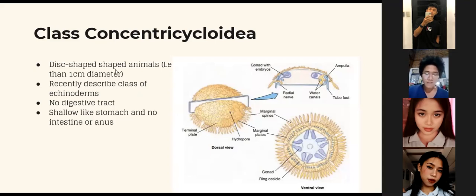Concentricycloidea were discovered over 100 meters deep in New Zealand and are the most recently described class of echinoderms, discovered in 1986, and only two species are known so far. It has no digestive tract, no stomach, intestine or anus, but its oral surface is covered by a membranous velum, by which it apparently absorbs nutrients.